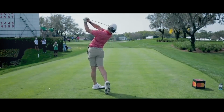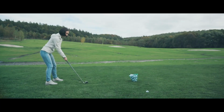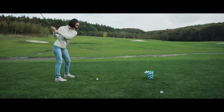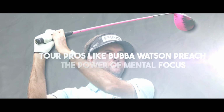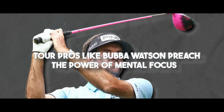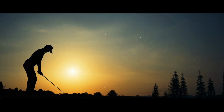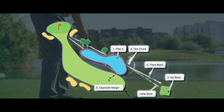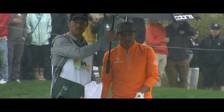Think of your pre-shot routine as a mental switch. It clears away distractions and focuses your mind on a single repeatable action, your swing trigger. But a perfect swing is only half the battle. Tour pros like Bubba Watson preach the power of mental focus. Imagine this scenario. You step onto the tee, and the water hazard on the right whispers danger in your ear. Before you know it, your swing is plagued by the fear of a watery grave.